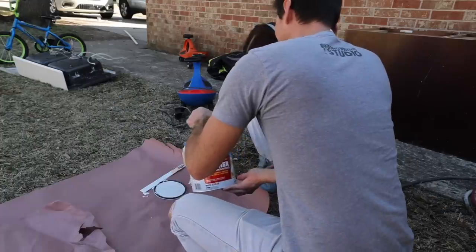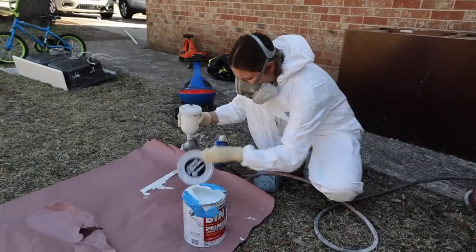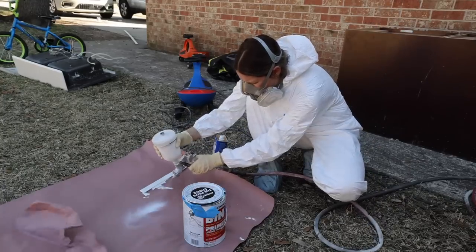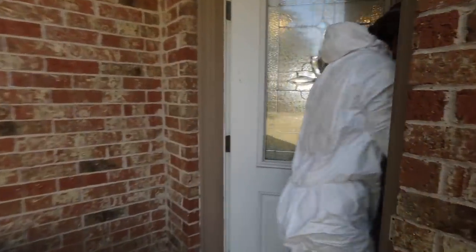I started by priming everything with my favorite Bin shellac primer. I decided to spray the primer with my HVLP gun and air compressor because it is much easier to clean this shellac primer out of than my airless sprayer.